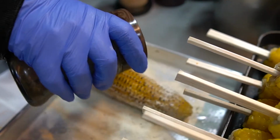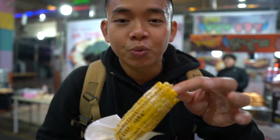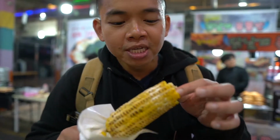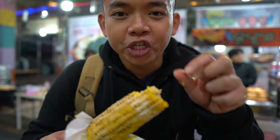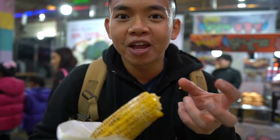One thing I've noticed about the corn in Korea is that it's not super juicy like the ones we have back home in Australia. This one here is a little bit more chewy, less juicy, but it's still got a very corny flavor to it.